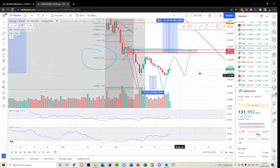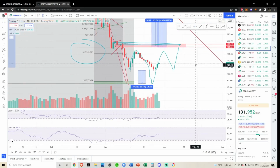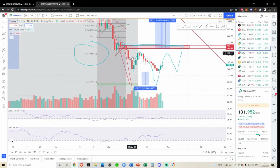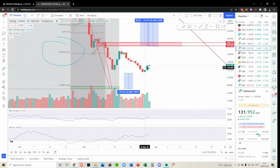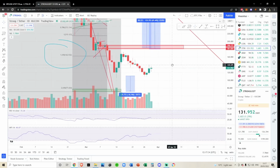So I've been talking about 2 scenarios playing out for StrongBlock for quite a long time now. The scenario which I do still think is going to play out is this inverse head and shoulders. Now let me get rid of this for a second, because I have also talked about the possibility of us finding a bottom round about this region and W-ing out.